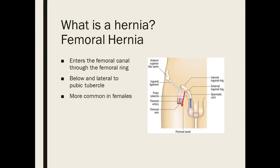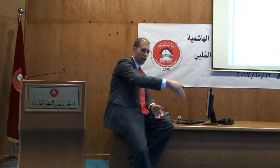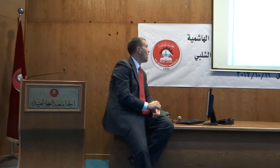So this is going to be below and lateral to the pubic tubercle. And the upper leg is more what we're talking about here, right? More common in females because they don't have the potential space as clearly demarcated as it is in males because they haven't had that descent of the testicle and the spermatic cord into the scrotum. So they do get these femoral hernias more commonly, okay?